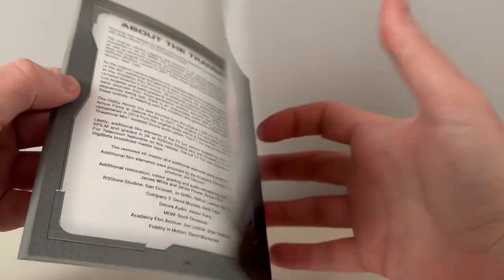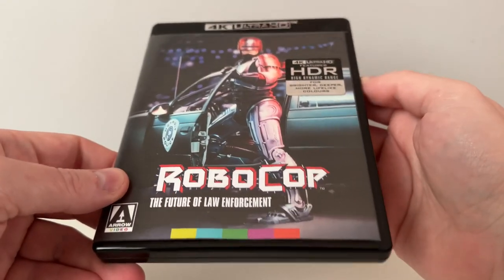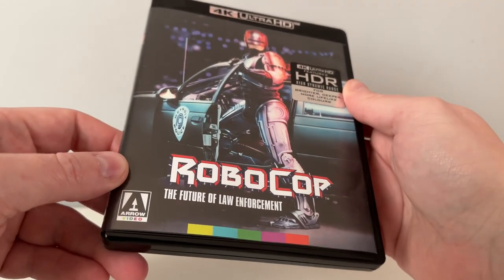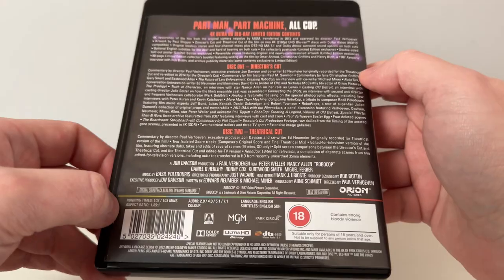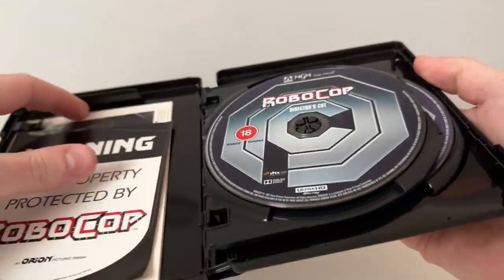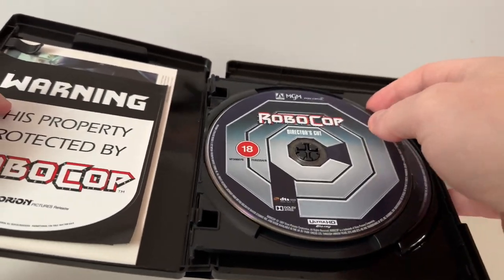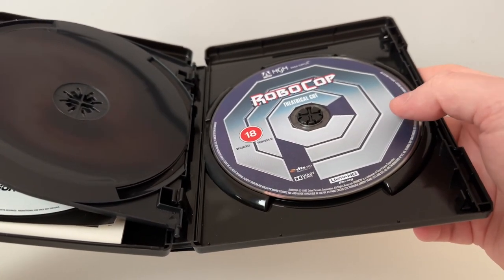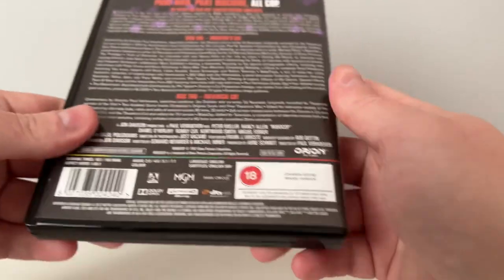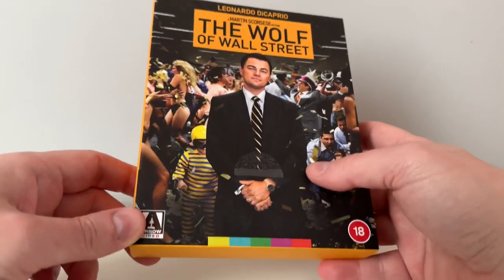Yeah, really good. And there's the cover itself, the case itself, and again I've added that HDR sticker there from the outer packaging. There's a sticker, a few postcards as well, and then we've got the 4K disc and a second 4K disc for this one. So that's RoboCop. And then finally, The Wolf of Wall Street by Martin Scorsese.